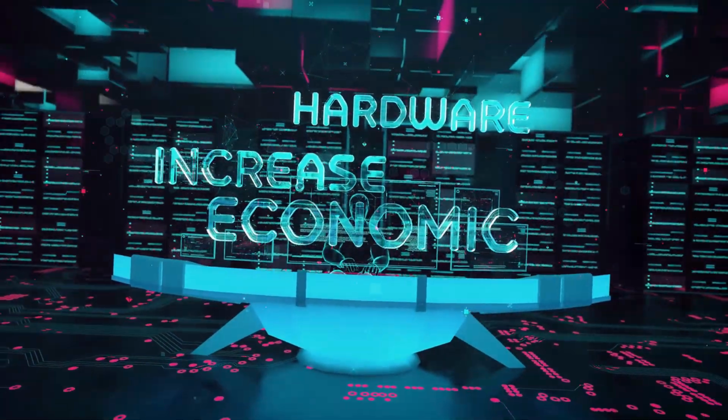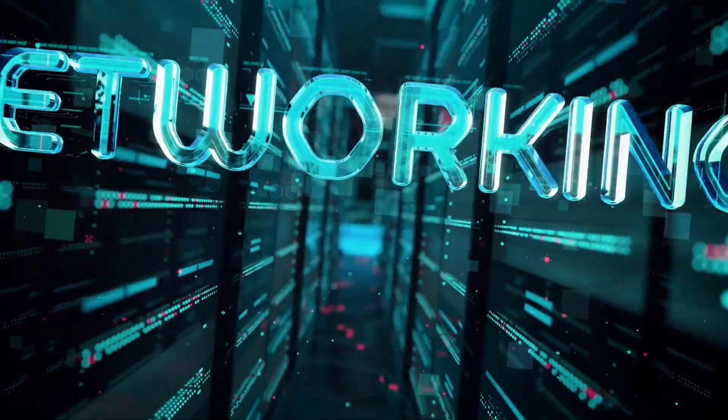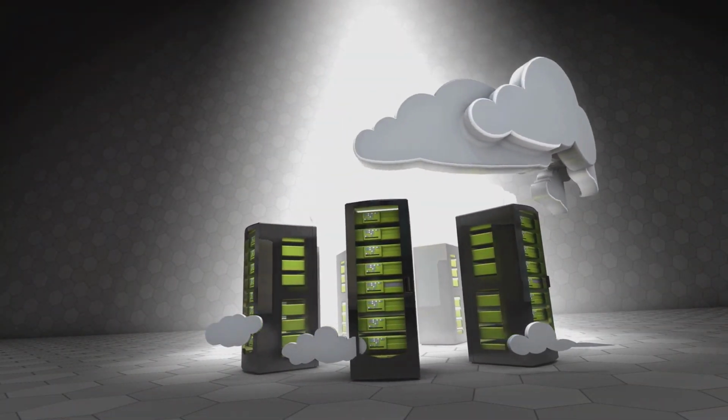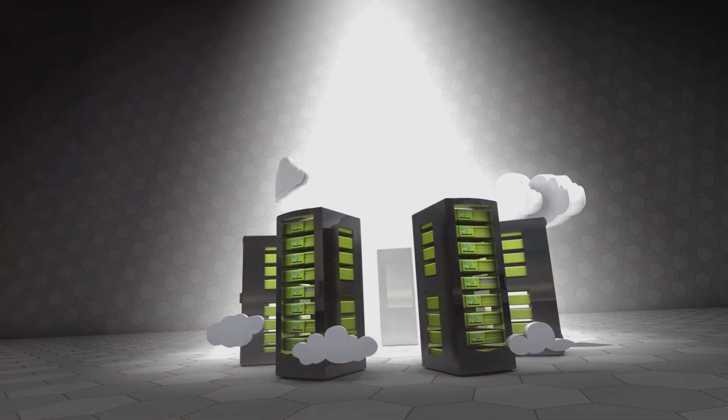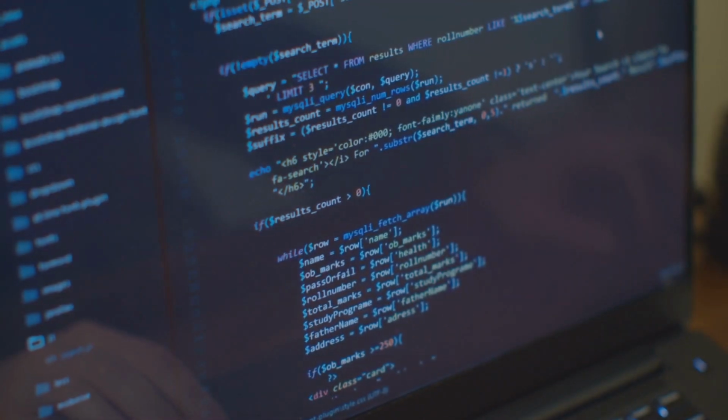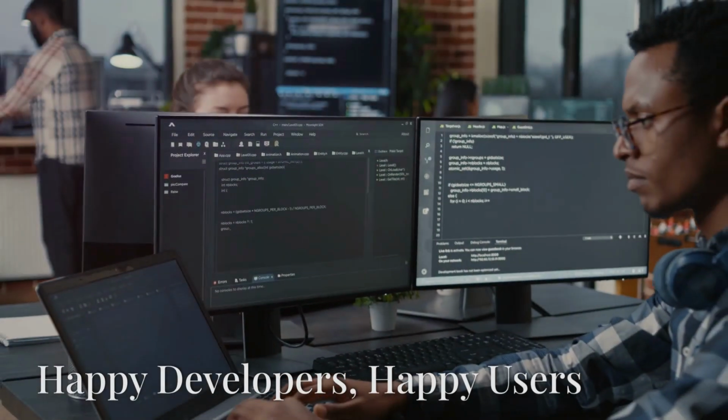What about handling more users? No problem. Just add more instances of the service that needs more power. This is called horizontal scaling. It's much easier and more cost-effective than traditional scaling methods. SOA with Node.js makes your applications future-proof. They can adapt to changing requirements and grow with your business.